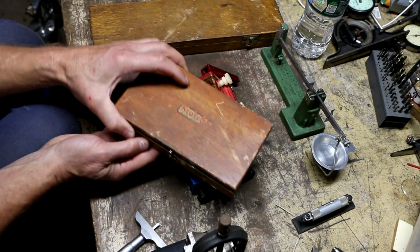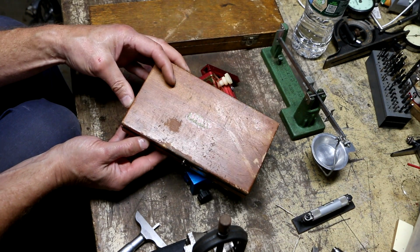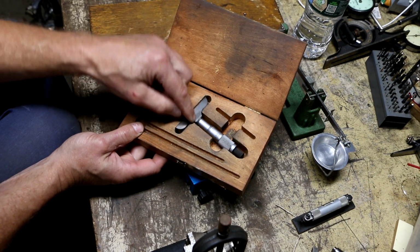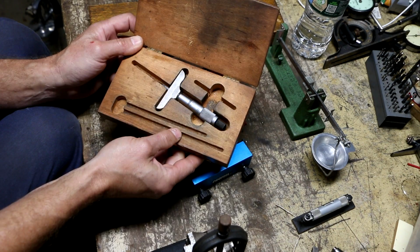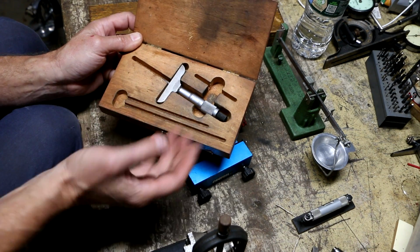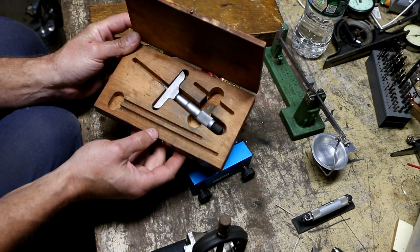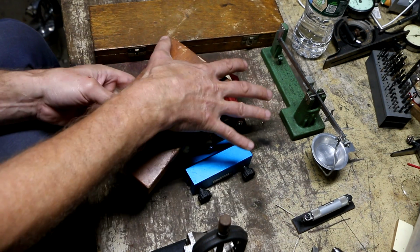But he also included what we found in that box, this Starrett depth micrometer case. And since he only had this one depth micrometer, we kind of figured it might be for this one here. Unfortunately, it's missing 2 of the rods, but it's a blade type micrometer, so not bad. And I paid 20 bucks for this lot.